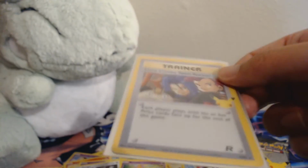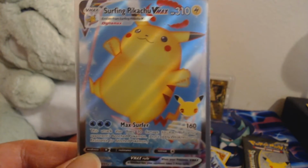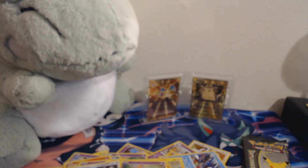This one's not as holographic as the other one I got was, and I don't know if that's an issue with this one or an issue with the other one I got, or if I've gone insane. Surfing Pikachu VMAX, I'm pretty sure I have, but who cares? Fat Pikachu count, seven? Groudon? I do have Team Magma's Groudon, yes. That's a very fat Pikachu.